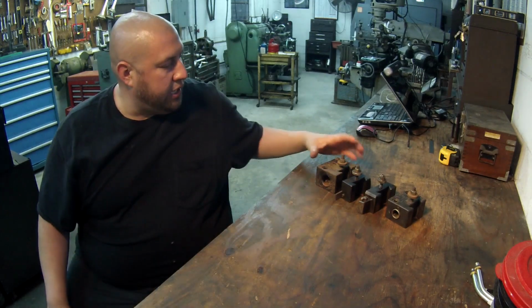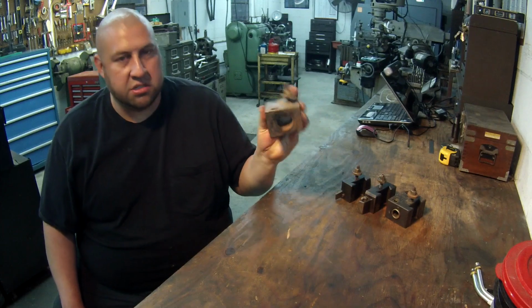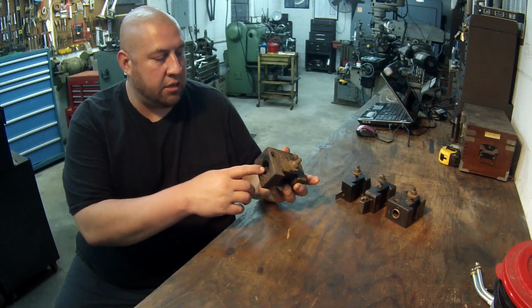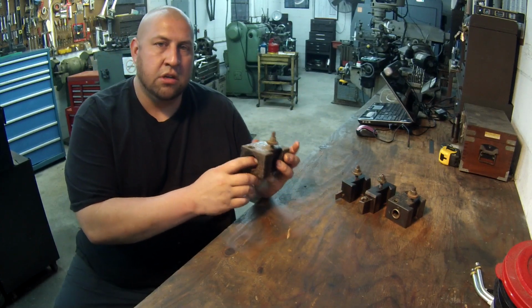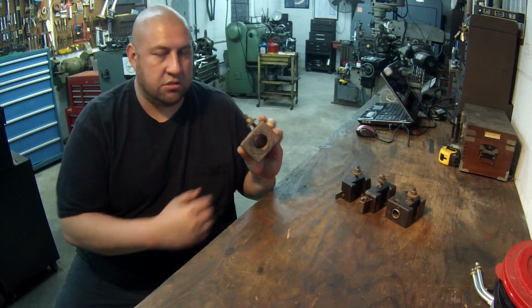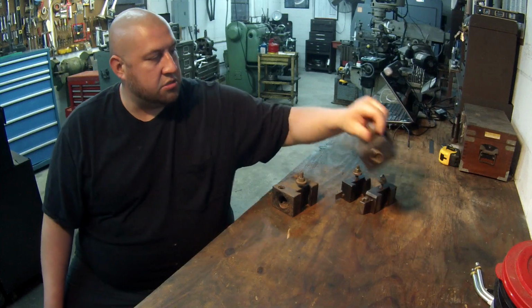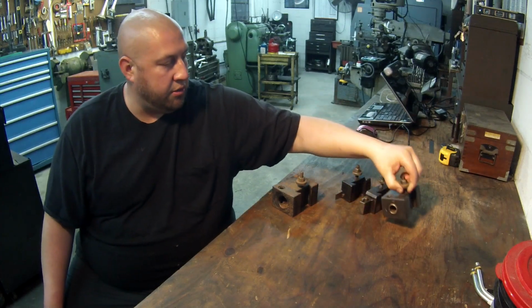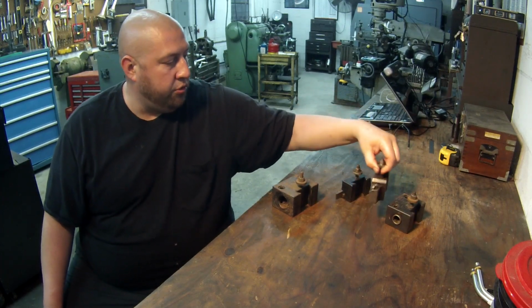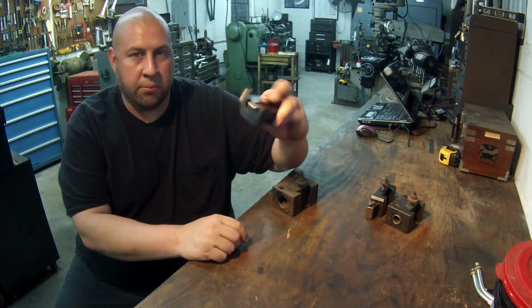They need a little bit of cleaning up. The boring bar holders here, see, this is the big heavy one right here. This will take an inch or inch and a quarter, but it's missing the center sleeve. So as it sits there, you can hold an inch and a quarter boring bar with this one. And this is the 3/4 to 1 inch here, and of course the turning tool, and then the parting blade holder here.